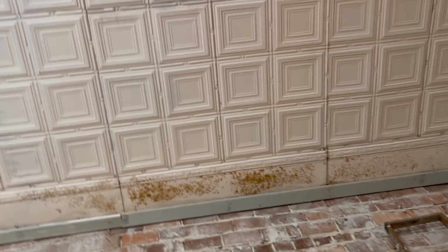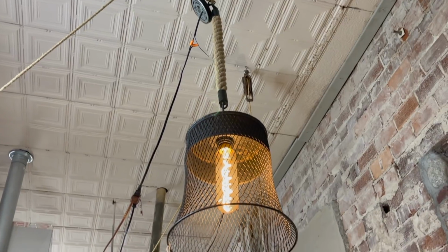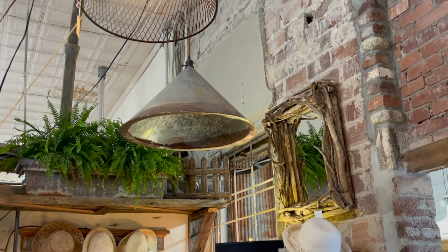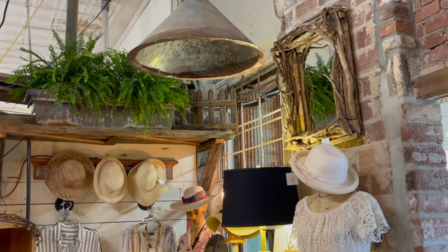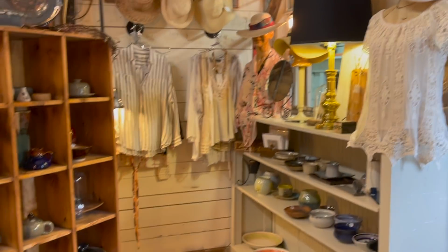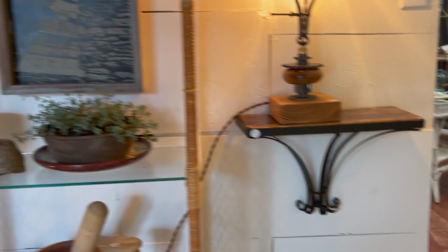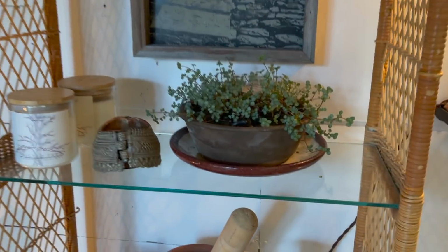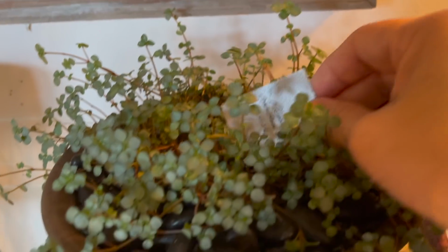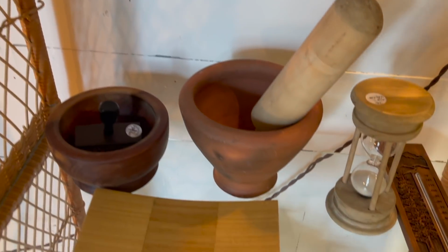And you can see it's such a neat old building here. The tin ceiling and the brick walls and just everywhere you look is just good stuff. Can I move in? And they have the driftwood twig mirrors in there always, and those are so pretty. Now they have some little boutique clothing. Another one of these plants. I keep looking at the price, hoping to find one that's half of that maybe. Didn't work.